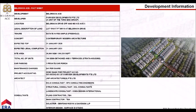The site area is 290,520 square feet. A total of 104 semi-detached and 3 terraces. There will be one car park porch. Share value is 41 per share value.